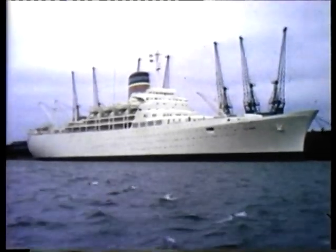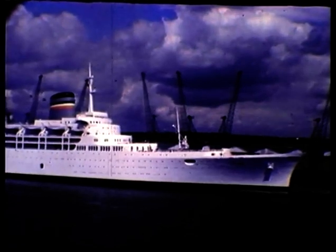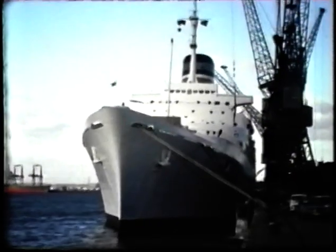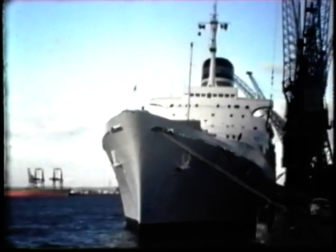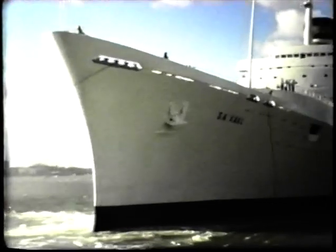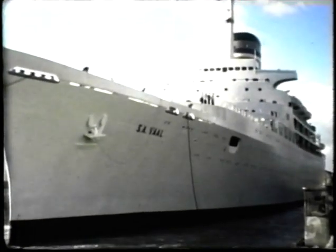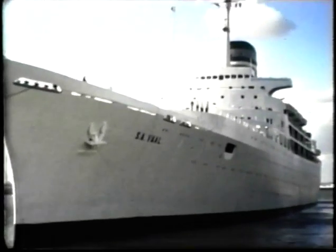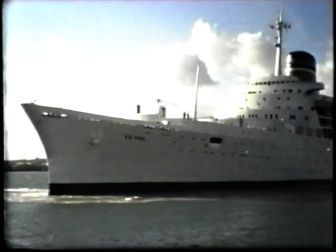We see the Vaal in Southampton. She was built by John Brown and Company of Clydebank as Transvaal Castle for the Union Castle Line and sold to the South African Marine Corps and renamed Vaal in 1961. She was subsequently sold to Carnival Cruises as Festival in 1977. We can watch her now as she sails from Southampton down Southampton water.